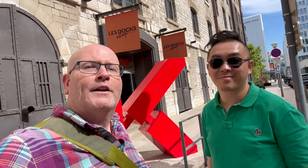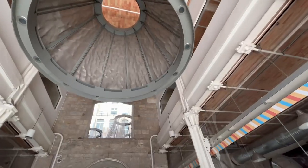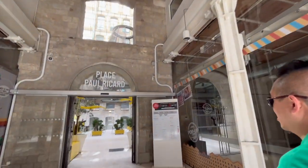Many shopping areas in France don't open on a Sunday, but here in Marseille, we have discovered the Village Docks, the Docks Village, and it is a Sunday, and according to the website, the shops are open, but the doors open, so let's go take a look. It's a lamp with no light.